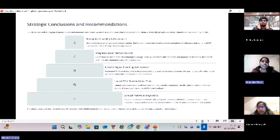Moving to the strategy conclusions and recommendations. In conclusion, lean adoption at DHL can achieve both operational and environmental excellence if we apply it strategically. Here we have a five-step approach. The first is to conduct a multi-site diagnostic to identify current wastes and baselines. The second is to launch 5S and standard work pilots to deliver early wins and engage staff.